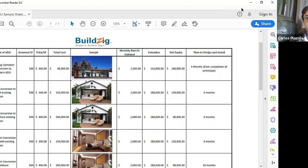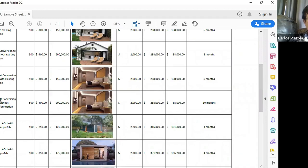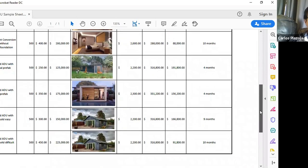All right. So this worksheet here, I'm trying to minimize you all. This worksheet here is a very high level assessment that looks at assumed square footage. Let me just kind of go through. On the left-hand side here, this column is the type of ADU, everywhere from shipping container to garage conversions, basement conversions. You see here, detached ADU with a traditional prefab modular. And then modern versus non-modern, for example.